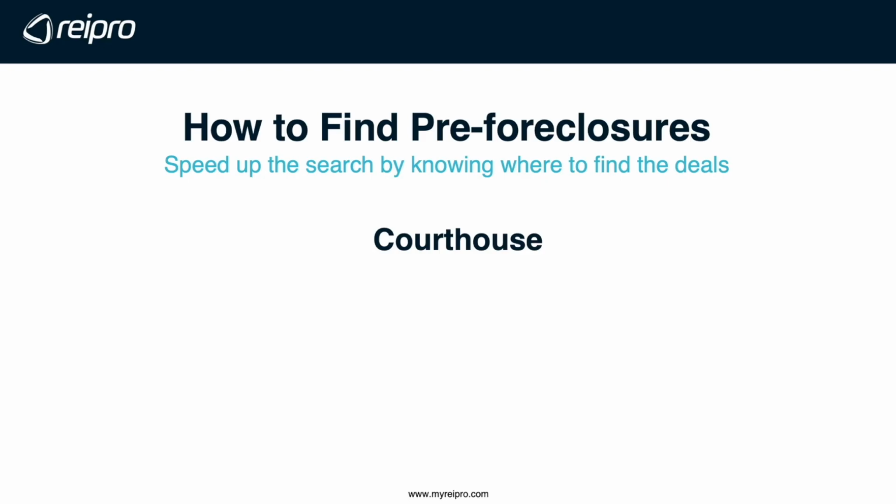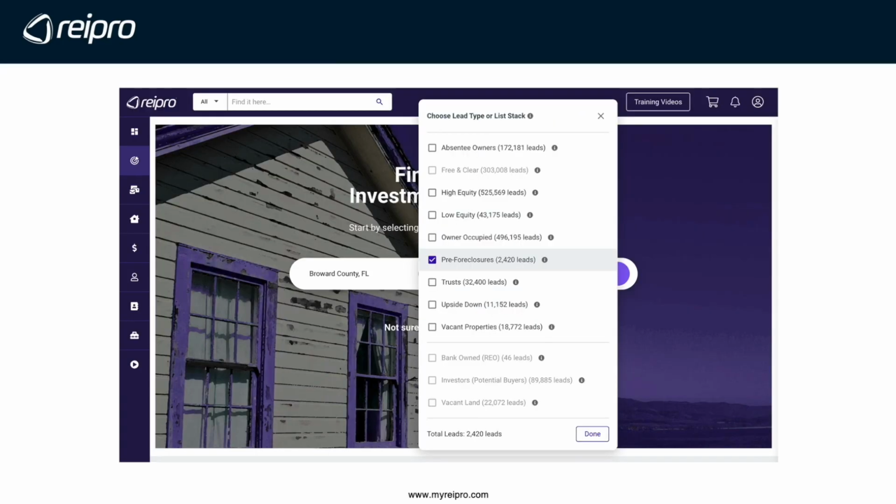Obviously, most of you already know this, and that's our REIPro software. And this is going to be a great place for you guys to stay in tune with what's coming up from a pre-foreclosure standpoint. You can simply go to our Lead Pro section, click on the pre-foreclosure, select your state, county, city, all that good stuff. Go in there and find your specific area.